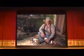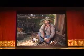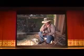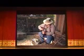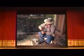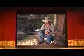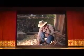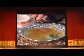Okay, let's talk about slugs and snails. Pretty much everybody has a problem with them. Part of that is because people plant things like agapanthus and other juicy plants that they really like to go into and hide out in. And then the old standby, beer. What you do with beer is simple. You find an opener that works. There we go. You take a pie pan, a saucer, you bury it so that it's flush with the ground, and you pour a little beer in.